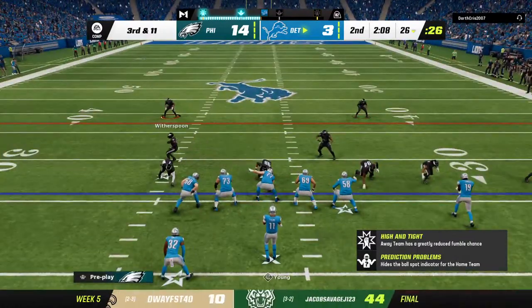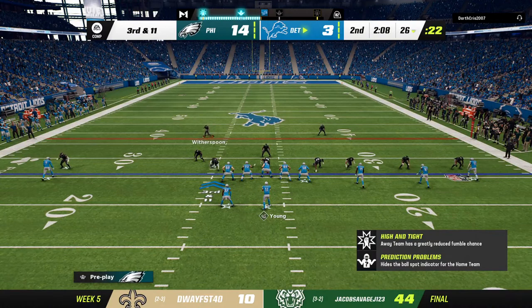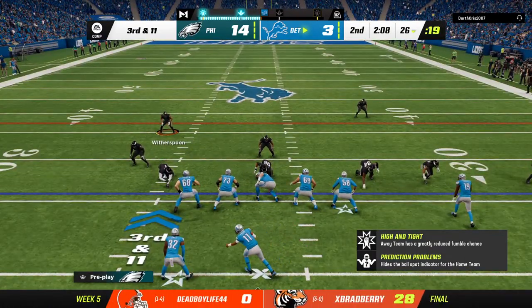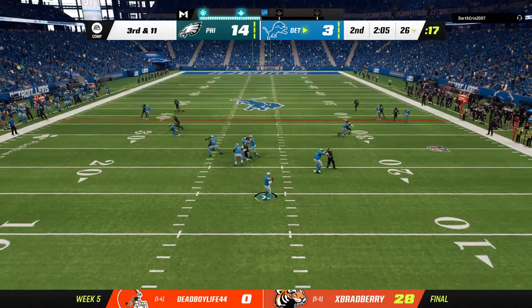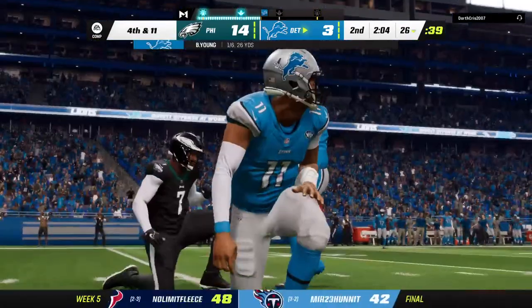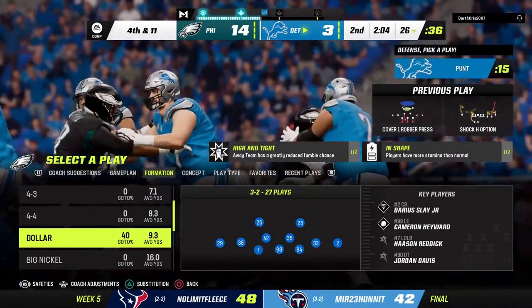The Lions on third down, just 1 for 3 thus far. This is third and 11. Now back to throw. Oh, hit as he throws there, incomplete. Not much going on this drive. Looks like they're going to have to punt it away, CD.